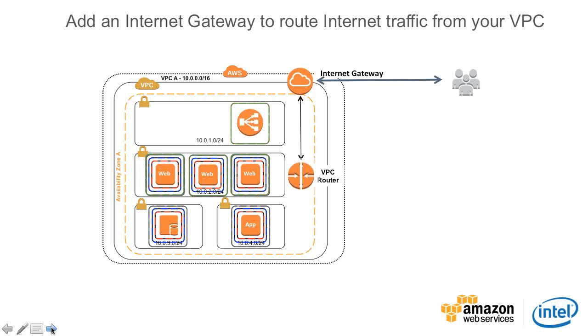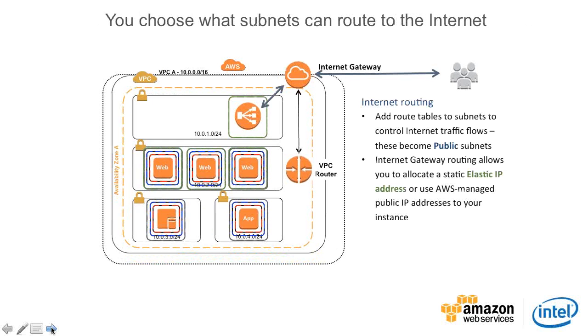So if we attach this to the picture we were just looking at, we can see the internet gateway actually attaches to the top of a VPC. An internet gateway will allow people to come into your VPC, and it will also allow you to give your instances addresses to go out to the internet. By default though, only subnets that you allow into the routing table to actually access the internet gateway will be able to get to the gateway. So this is the further bit where you can basically say this is a public subnet and I want it to go to the internet, and it's now going to get public IPs that Amazon manages.